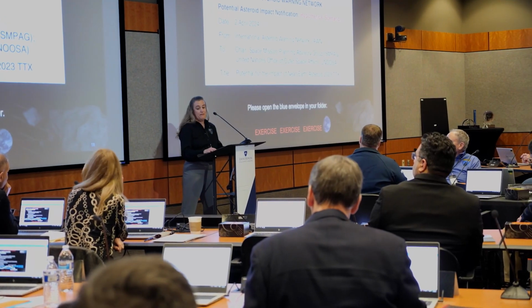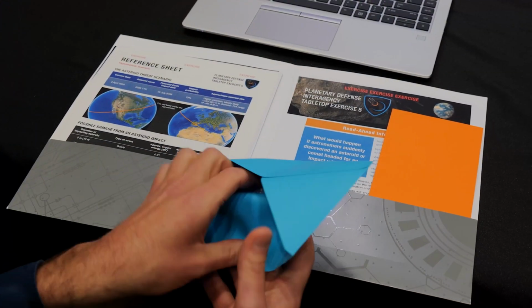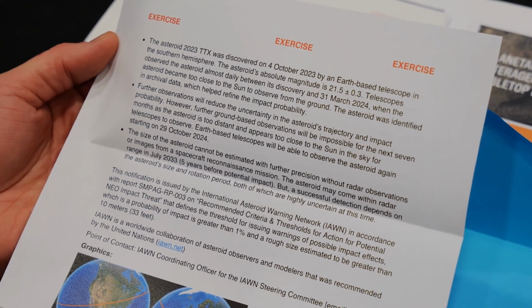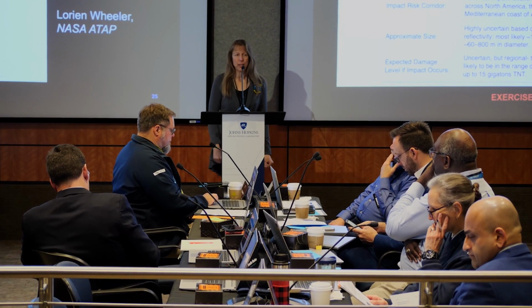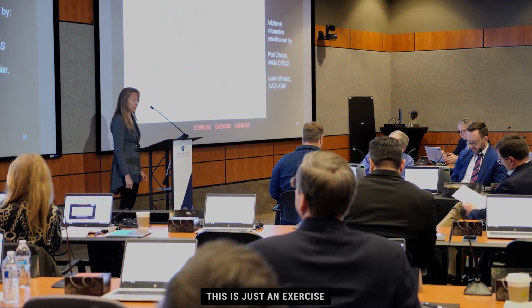And with that, I invite you all to open the blue envelope in your folder. What you have in front of you is a notification from the International Asteroid Warning Network about this hypothetical scenario of a potential asteroid impact for the near-Earth asteroid 2023 TTX. At this point in the scenario, the impact probability of the asteroid is 72%, as calculated by NASA JPL-C NEOs and by the ESA NEO Coordination Center. The impact date would be the 12th of July, 2038.